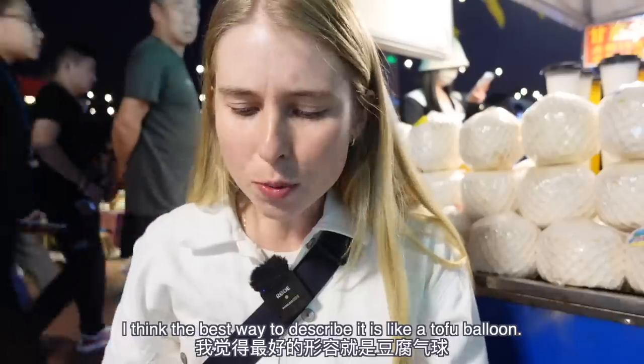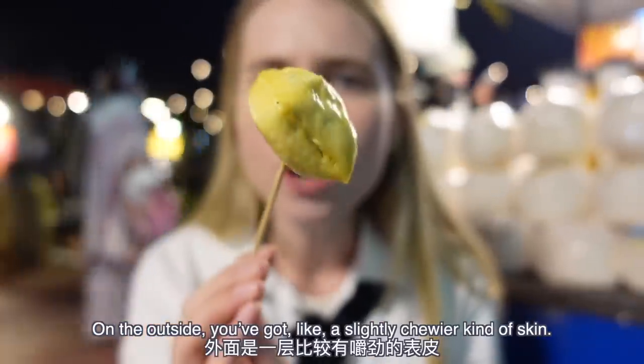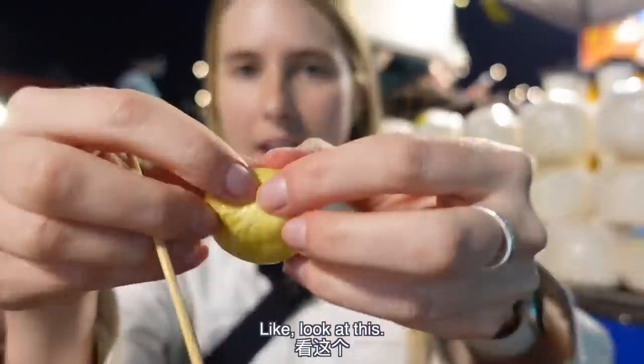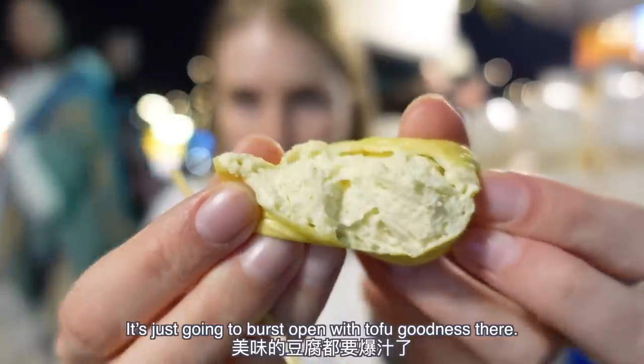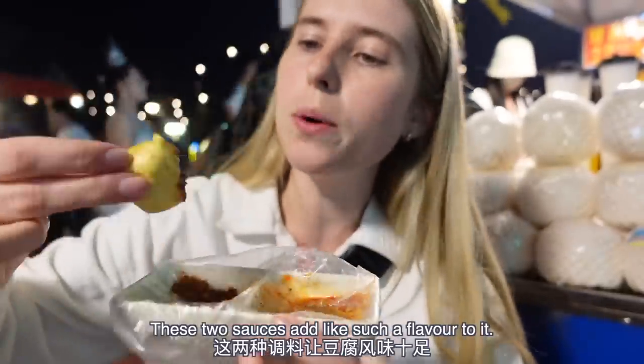Mmm. I think the best way to describe it is like a tofu balloon. On the outside, you've got a slightly chewier kind of skin. And then on the inside, it's just so incredibly soft. Look at this. It's just gonna burst open with tofu goodness there. So, so soft. These two sauces add such a flavor to it.